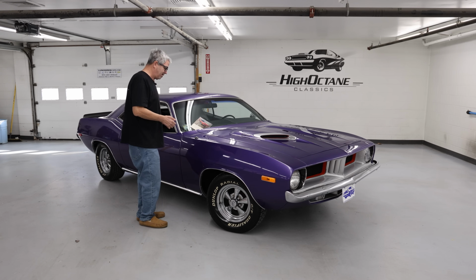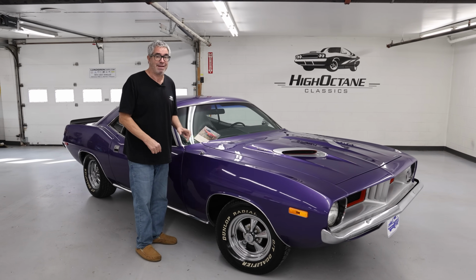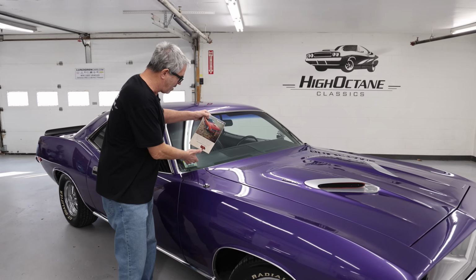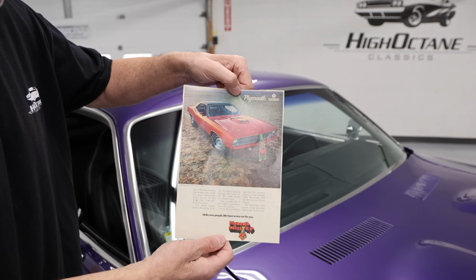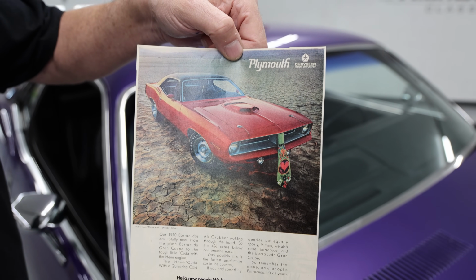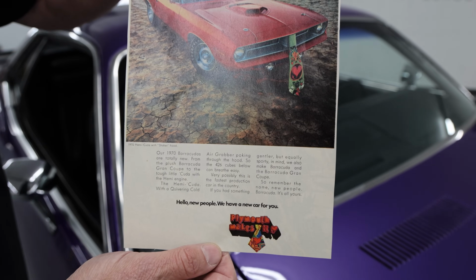And coming here to the hood, it's kind of interesting. The Barracuda was new in 1964 as an A-body, but by 1970, it shared its bones with the Dodge Challenger and the E-body platform. And in 1970, Plymouth launched the Barracuda with this amazing magazine ad right here. It says, "Hello, new people. We have a new car for you." And there it is, the Hemi Cuda, saying, "Hello, I'm here, I'm new." The shaker hood, the elastomeric bumper on the front. And this is the pinnacle of the Hemi Cuda.